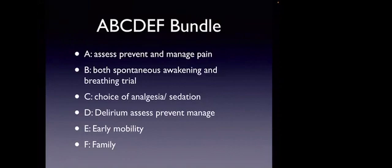B is both spontaneous awakening and breathing trials. Now, after the first few days of stabilization, it's very important to wean them off or stop the neuromuscular blockers and the sedatives, and see whether they're awake, whether they're breathing spontaneously, and what their breathing pattern is. Is it kind of jerky? Is it smooth? Are they tolerating spontaneous breathing? Sometimes they do, sometimes they don't. But it's very important to check the neurological status, and that significantly reduces their incidence of delirium, as well as helping the lungs to improve earlier.